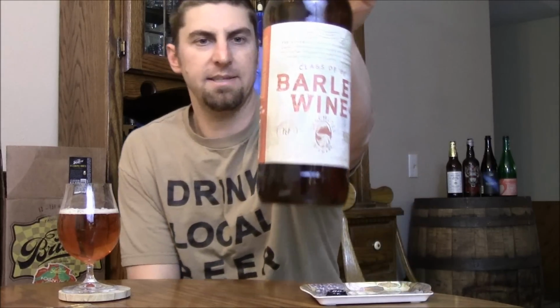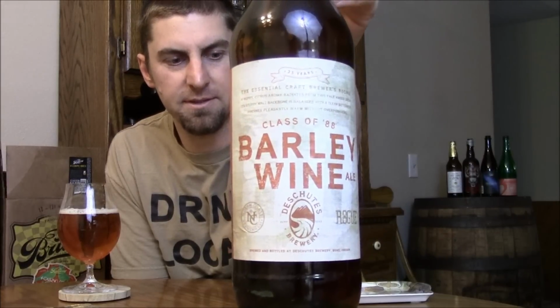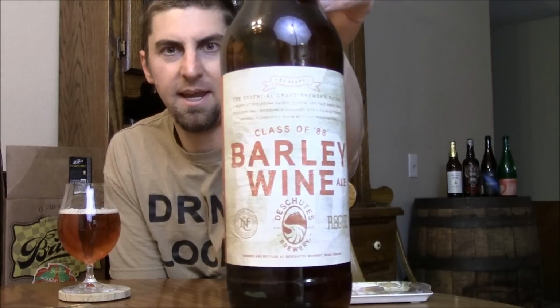Time to take a look at a collaboration beer. This is the Class of '88 barley wine, a collaboration between North Coast, Deschutes, and Rogue. All these breweries were established in 1988, and they're all celebrating their 25th anniversary. This is a big 10.2% American style barley wine.